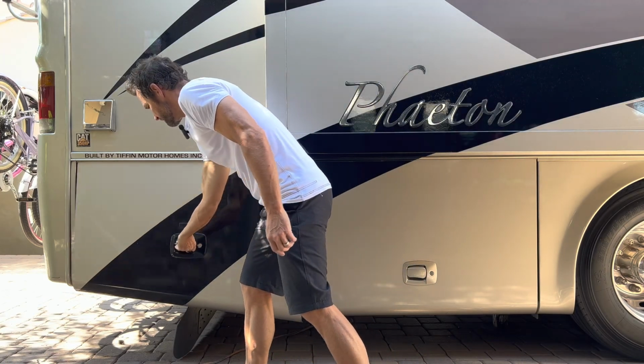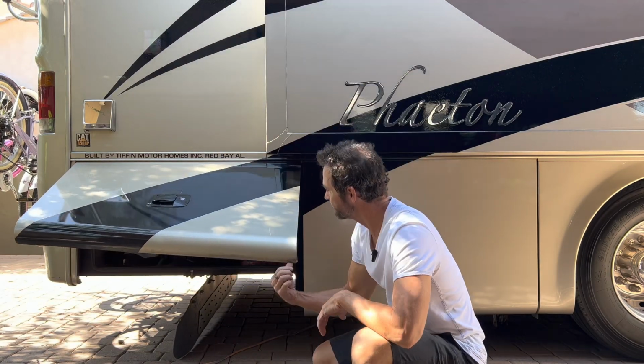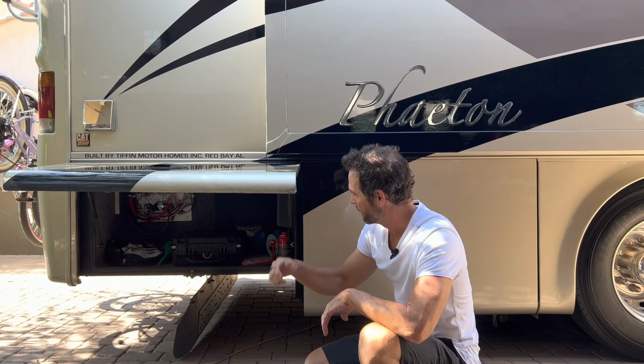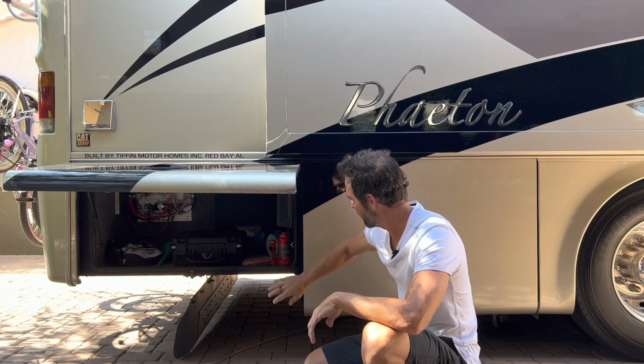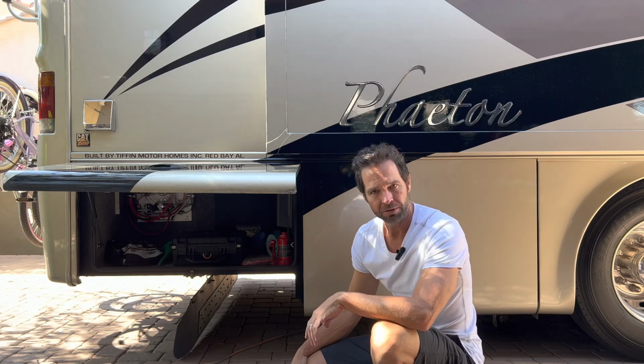This is basically just another little storage unit. We have our tools in here, and then we also have some of the solenoids and some of the extra wiring, the control panel for the blinkers and that.